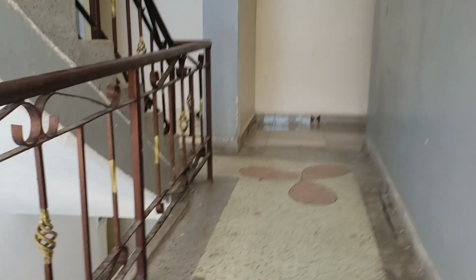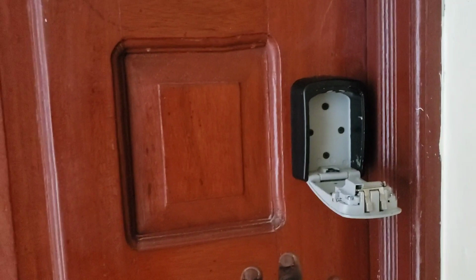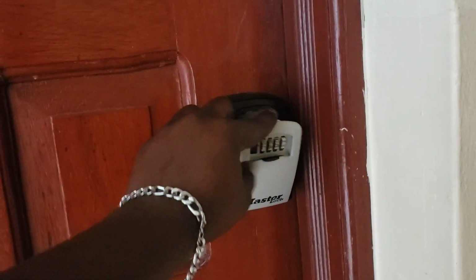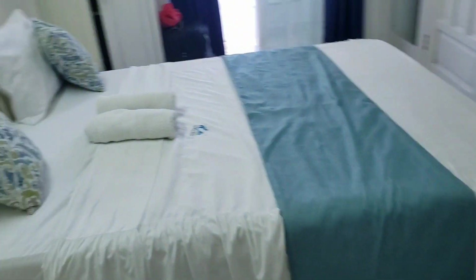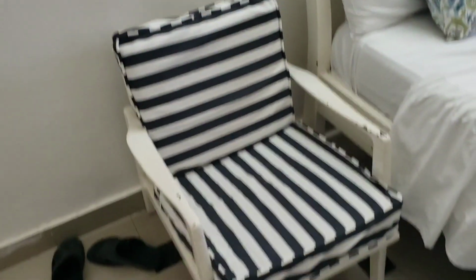So let's go to the Airbnb that I want to show you guys. Stick around for the price of the Airbnb. Let me give you a surprise of this Airbnb. When you get to the door, we have this security lock. Here is where you put your key and lock it with the number. So security wise, you are sorted. When you enter the Airbnb, oh, this is amazing, guys. Wow, look at this. Nice, guys, nice.